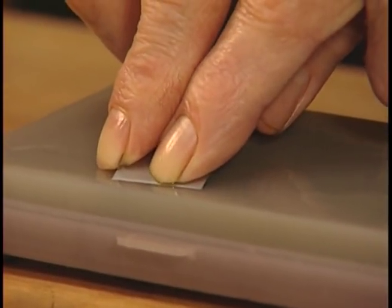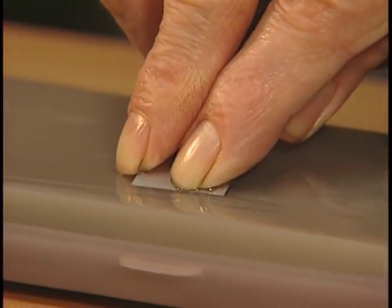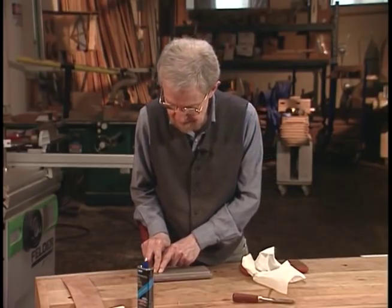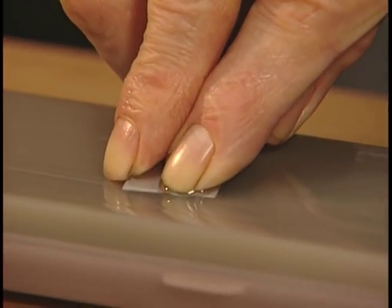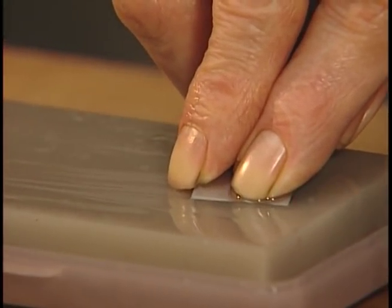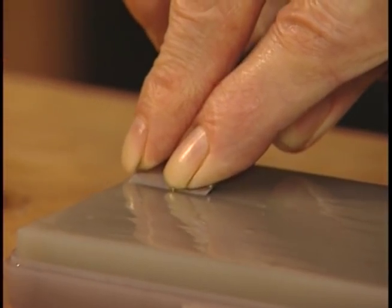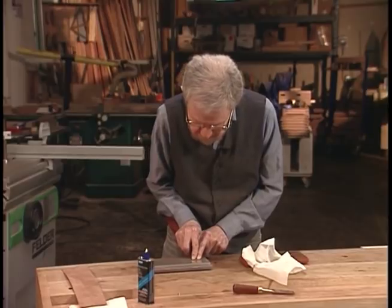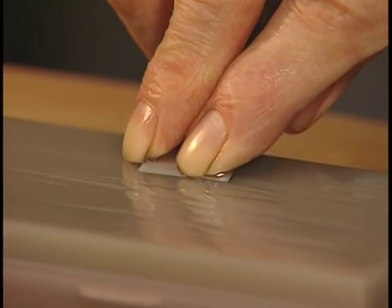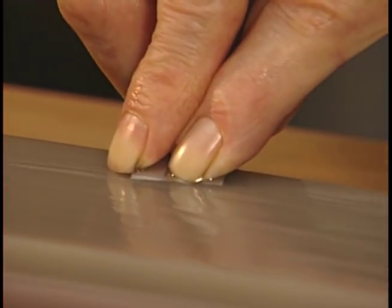The same hold down, the motion is much easier because I'm having much less friction. Cover the whole stone. I'm beginning to get some little streaks of black already. I'm not going to concern myself with the burr quite yet. What I want to do is refine the texture at the cutting edge.